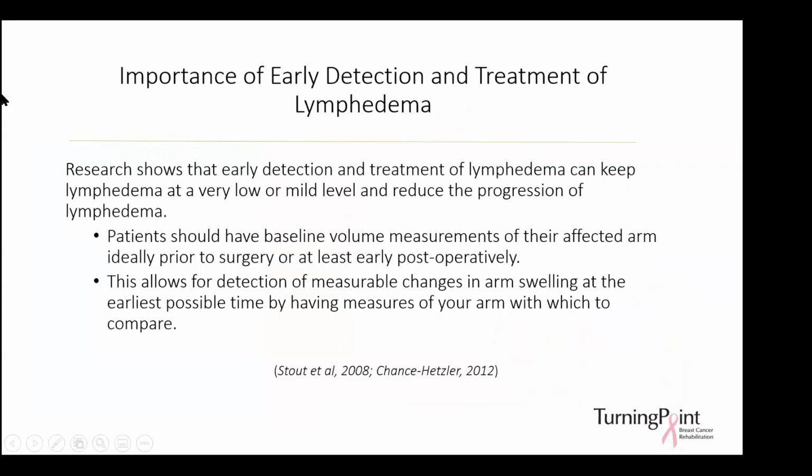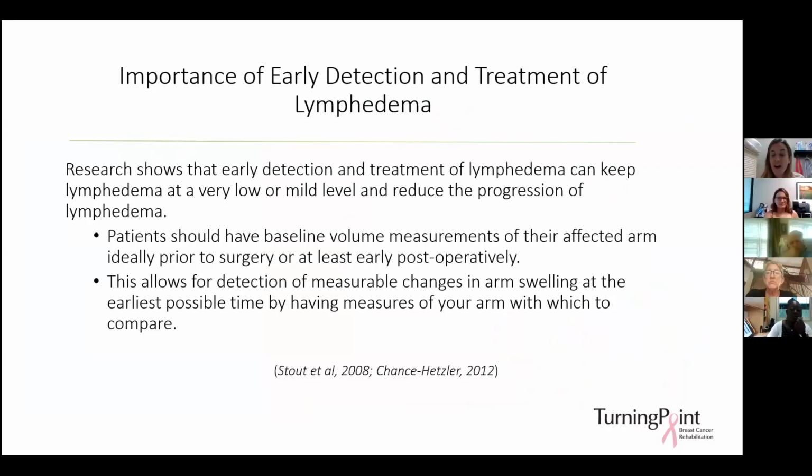All right, so importance of early detection and treatment of lymphedema. The research shows that when we are able to detect and pick up on lymphedema very early on, we're able to keep it at a very mild or manageable level and reduce that progression. So again, ideally patients would have their baseline volume, so the volume of your arm in milliliters, done pre-op, or if not pre-op, very early on in your post-op period. And really what this does is allow us to pick up on those small changes early on so that we can address it accordingly and hopefully mitigate some of those long-term side effects down the road.